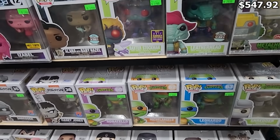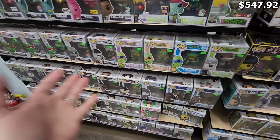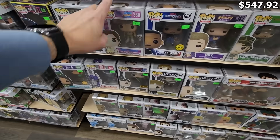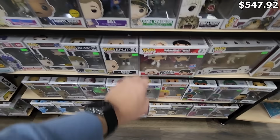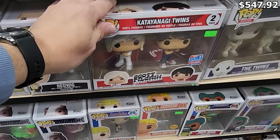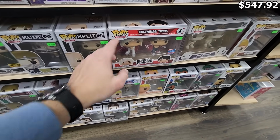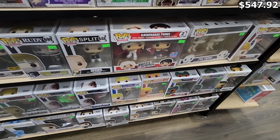So, hey, if you're looking for some of the older Turtles pops for decent prices, from what I can tell, they've got them. The Bill and Ted pops are always really good. The Willy Wonka pops are awesome. And then what else? Oh, Scott Pilgrim too, guys. I think that's a good set to look for, especially since I think they brought out a new animated series on Netflix. So that's cool to see that 2-pack.